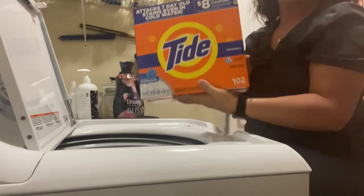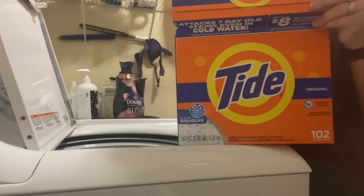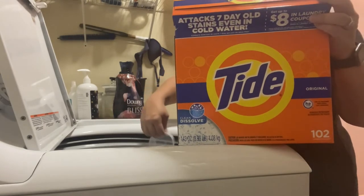I wanted to show my current laundry routine. Right now, I'm using just plain Tide and then the Downy Bliss Sparkling Amber and Rose Fabric Softener. These two smell absolutely amazing together.